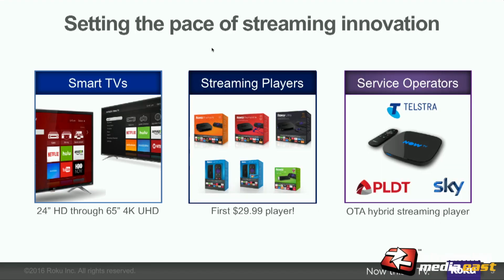Just a little background first before I get into Direct Publisher. I want to kind of set the scene a little bit for Roku, the devices, and our presence and our leadership position in the market. A lot of people think about Roku and are really familiar with our players, our little set-top boxes. Those were our first devices. They've been around since maybe 2008 or so.